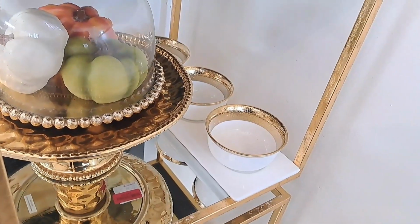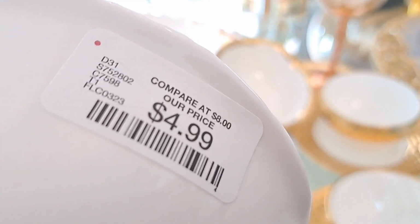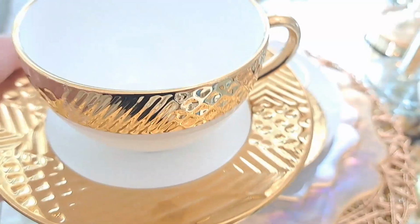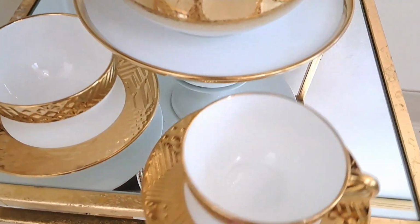When you have small spaces, you have to be creative, so I decided to place them behind the tray because I will be using it probably most likely during Thanksgiving time. And I did add these beautiful little bowls, also $4.99. These are the things I'll be using, and rather than putting them away in a box in the garage, I decided to display them here, and they look beautiful.